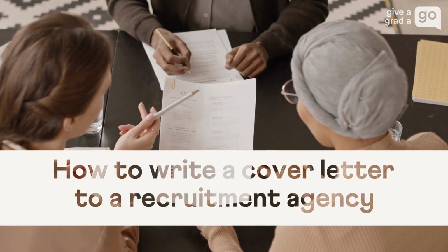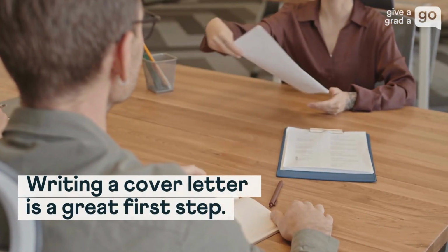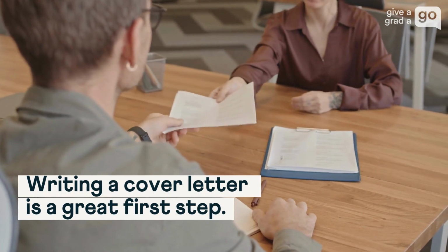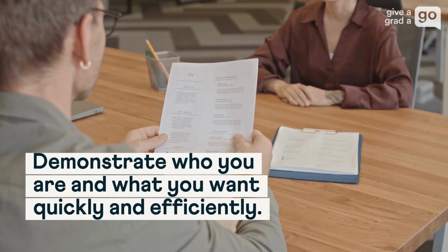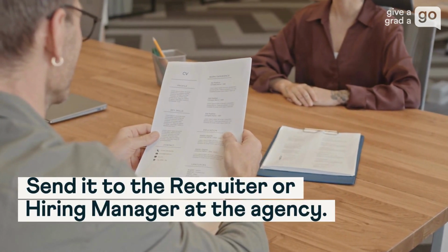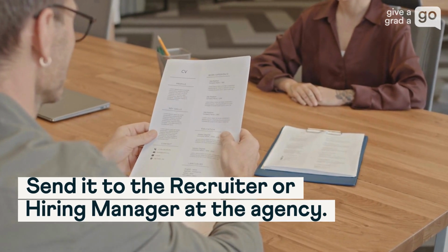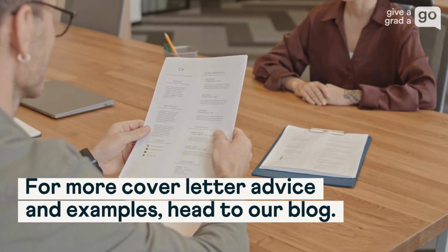How to write a cover letter to a recruitment agency. Sending an engaging cover letter to a recruitment agency is a great first step. It can show the recruiter who you are and what you want in a quick, direct and professional manner. You should address your cover letter to the recruiter or hiring manager at the agency. For cover letter advice and examples, head to our graduate blog.